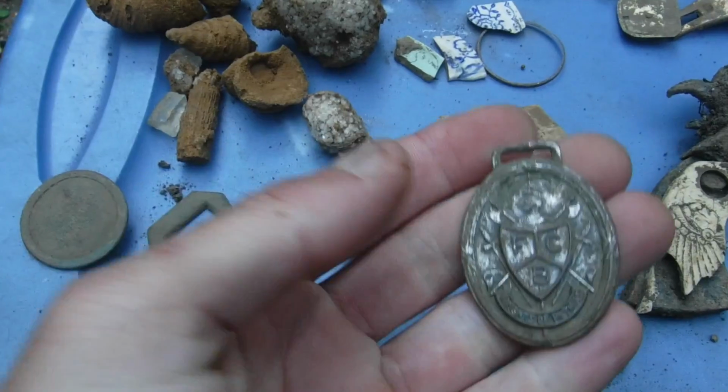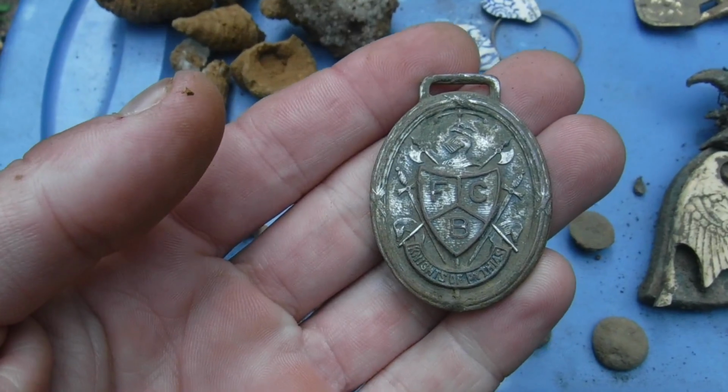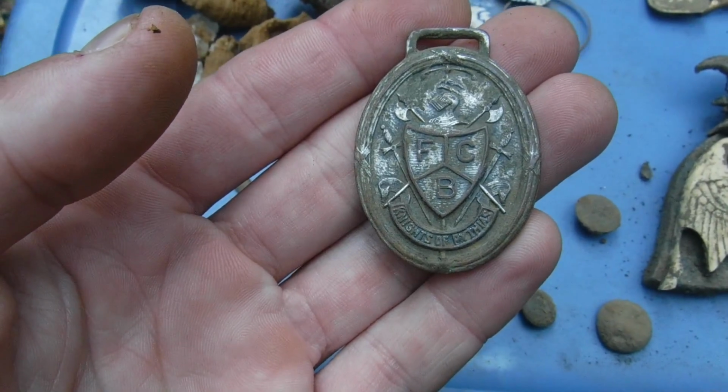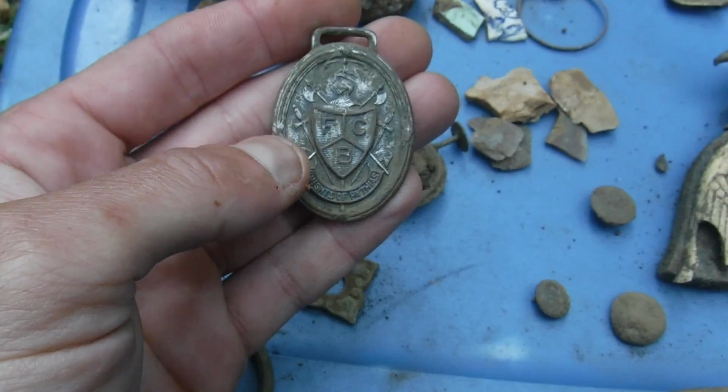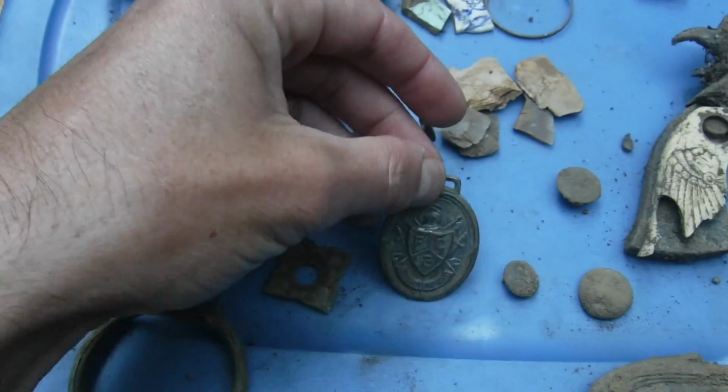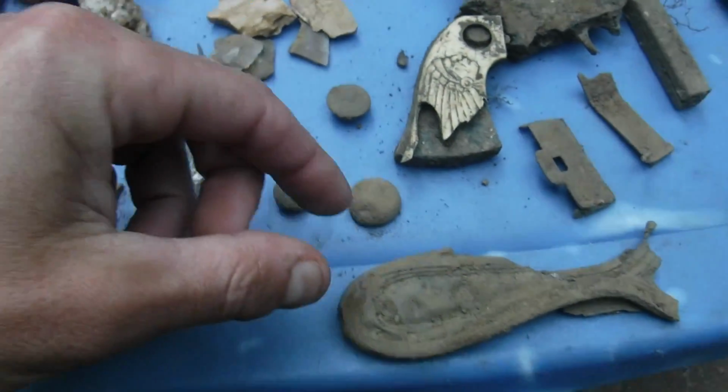Found this neat watch fob. It's not real old, but it's pretty neat. It says Knights of Pythias on it, and I think that's some sort of fraternal order or brotherhood. It says Supreme Order Knights of Pythias.